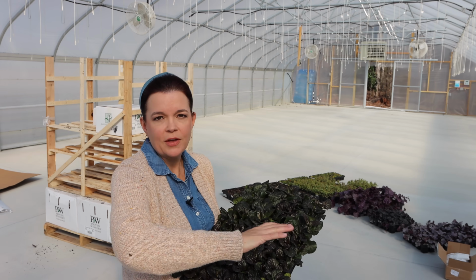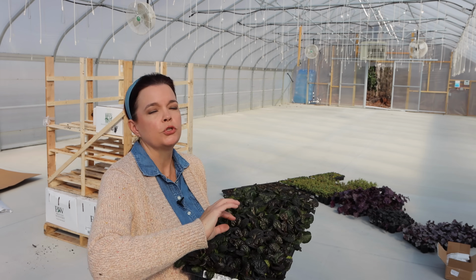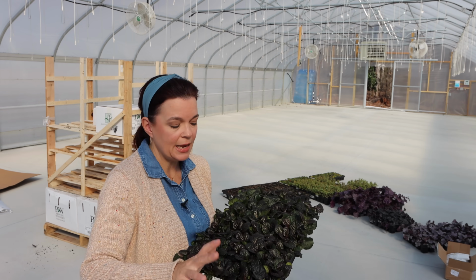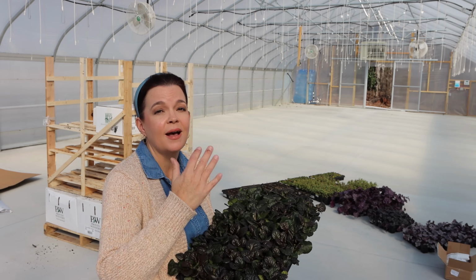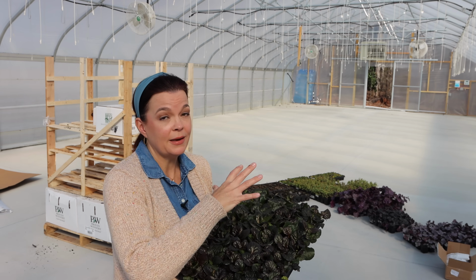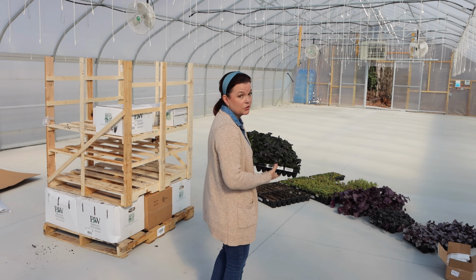That is not a high traffic zone. We don't come through there multiple times a day. It may be once or twice a week. So if it gets stepped on at that point, it's fine, it can handle it. But if you are going to be putting a ground cover somewhere where you're going to be constantly stepping on it, then this may not be the best option for you. But in our application, it was perfect. And I mean, it's almost black. It is gorgeous.